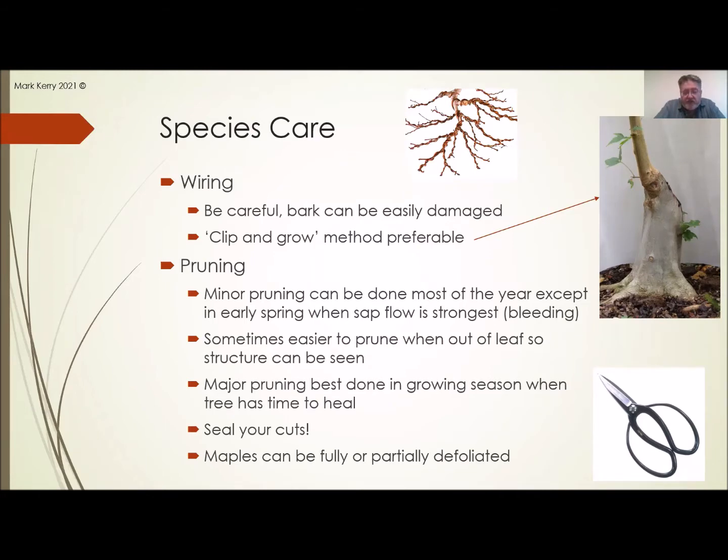Now you can also defoliate, either fully or partially, Japanese maples or trident maples. To me, I don't fully defoliate any of my trees anymore. I used to, but I find that it's a little bit too draining on the energy reserves of a tree. If a tree is very healthy, you can get away with full defoliation. But to me, I've gone over to more of a partial defoliation, removing the outer canopy, and that helps support the growth that's inside. So that's the growth that you're leaving on the inside of a tree. So me personally, I don't fully defoliate, I partially defoliate my trees. And again, I'll talk a little bit more in depth on that when we get onto the pruning bit.